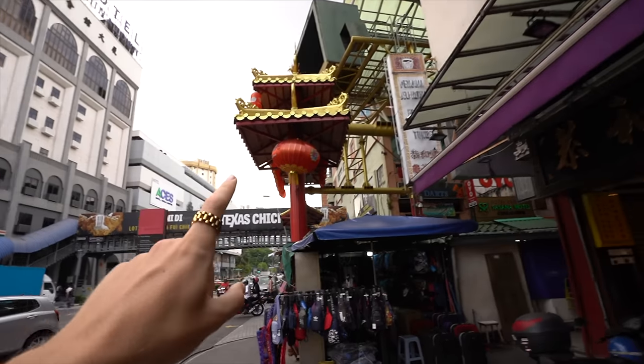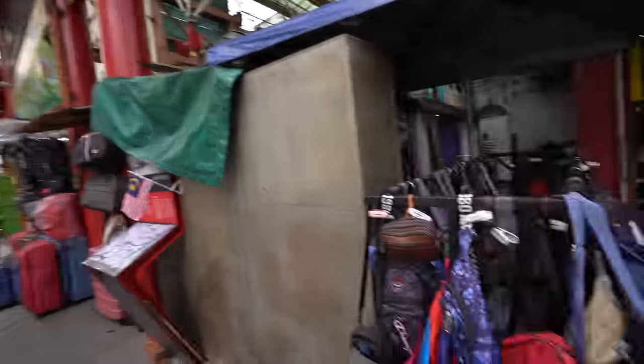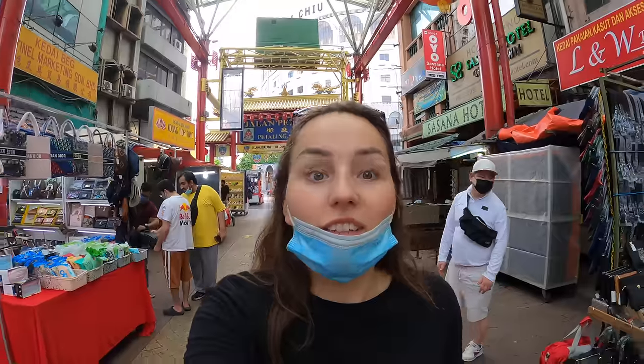But here we are. That's the Chinatown market. And it starts already with some bags. I think it's so funny that they just sell counterfeits. Yeah, that is just so new to us. We don't know this from Germany. Nobody is selling fakes in Germany. Wow, this Chinatown market is huge. It's a long, long street with a lot of vendors that are basically all selling the same things.